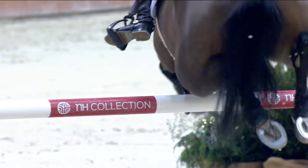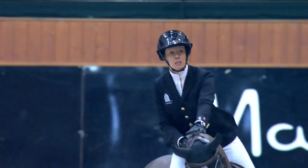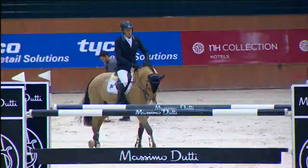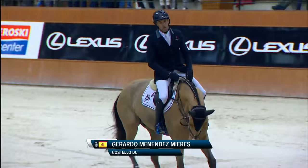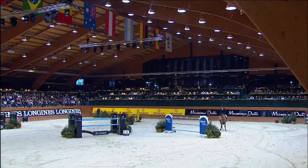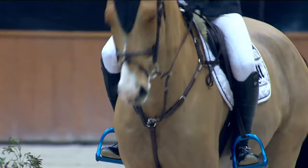In comes the current national champion, with the Spanish bred Costello DC, Gerardo Menendez, trying to win this or beat this very fast time of 40.65. This is a fast horse, but difficult to get the turns as nicely done as what Gundren did, with the horse keeping engaged but at the same time moving forward.